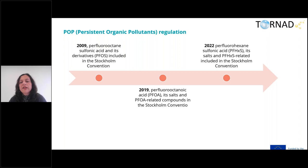And in 2022, perfluorohexane sulfonic acid and its salts were included in the Stockholm Convention. So as we see, over a long time, more and more substances are included, and as we said at the beginning, more or less 100 substances related to PFAS are included in the regulations.